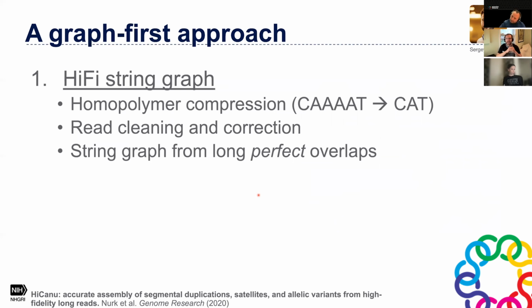So the couple of tricks we used is first homopolymer compression, because PacBio tends to misread homopolymers. Even if you see the same molecule 15 times, you're still not certain if that's 4 copies of an A or 5 copies of an A. It's a very common repeat type. So if you just ignore those differences, the reads will just magically look much better. There will be a lot fewer errors.